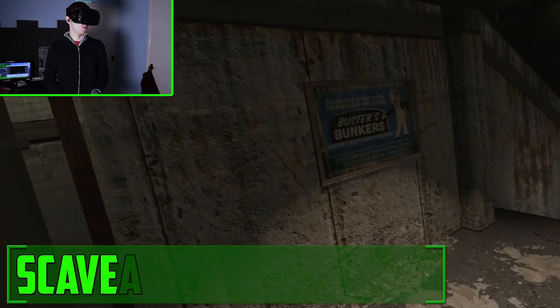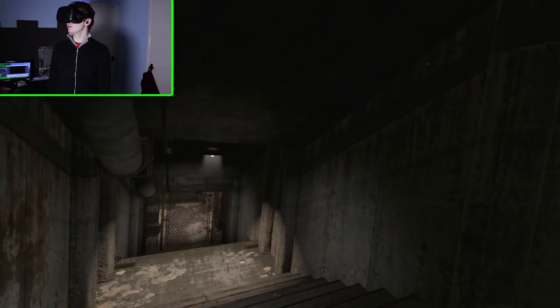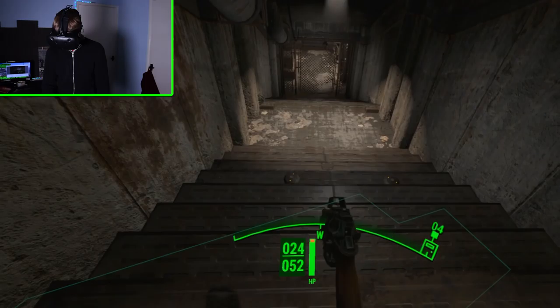Ooh, this is nice. Buster's Bunker. Boston's best bunker builders. Most folks are just looking for a hand. All we gotta do. You want to interrupt my intro a bit more, Piper? So let's go ahead and take a look. I'm loving the... Ooh! Just about to compliment your mod there, but we got traps in here, see?